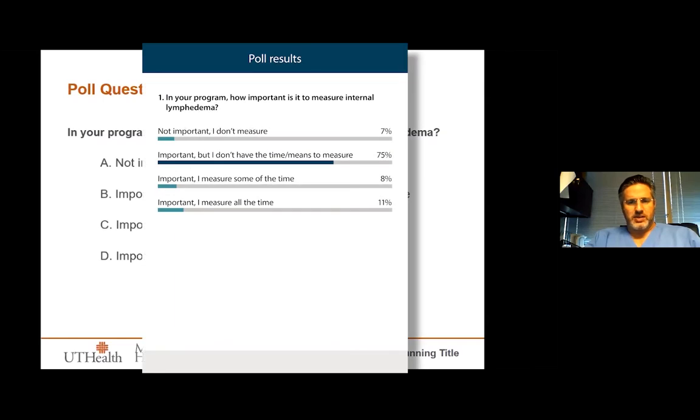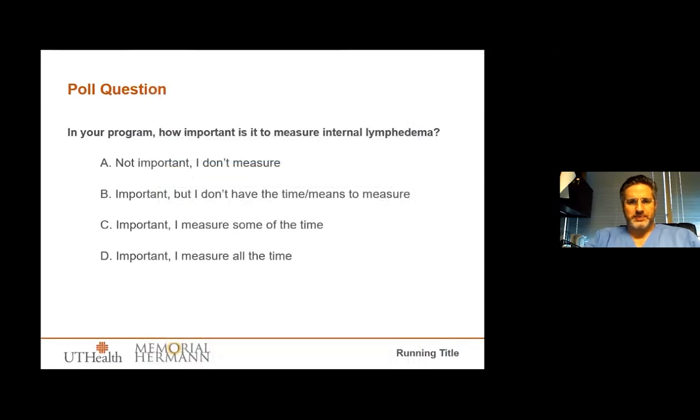And here it is. Group 2 by far took this one away in a landslide. Important, but I don't have the time nor the means to measure it. So it looks like we all agree, or most of us agree, that lymphedema internally is a thing, and it's an important thing. We just don't know how to measure it. And what I would encourage the group is to start to call it what it is, internal lymphedema. Sometimes I go around and train my residents to say, that's not post-treatment changes, and it's not cancer, that's internal lymphedema, and we should call it what it is.